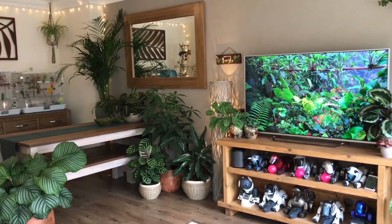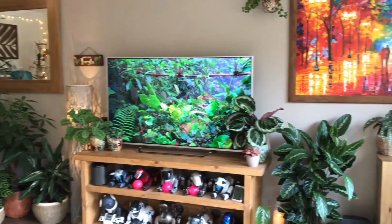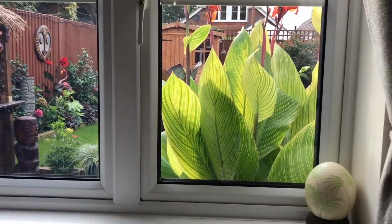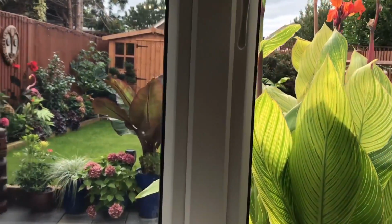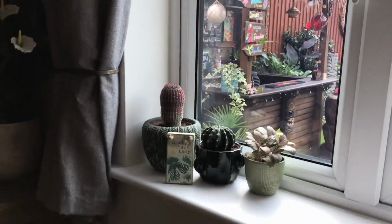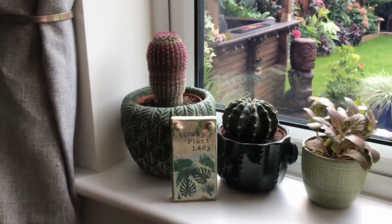Hi everyone, I thought I'd do an indoor jungle tour for you today. It's a little bit gloomy outside, so I thought I'd show you my plants inside.